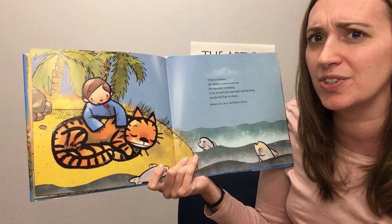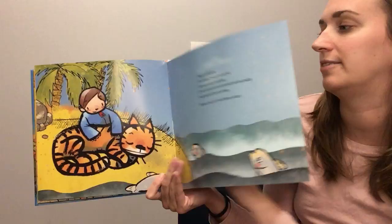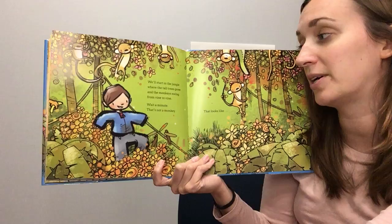Roar! Wait a minute. He doesn't want to eat us. He was only yawning. If we scratch his ears and rub his belly, maybe he'll go to sleep. Better yet, let's tell him a story. We'll start in the jungle where the tall trees grow and the monkeys swing from vine to vine.